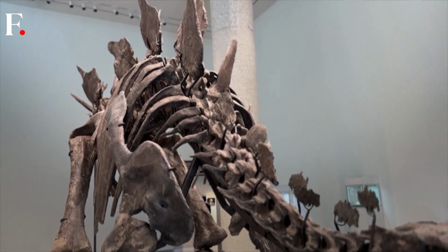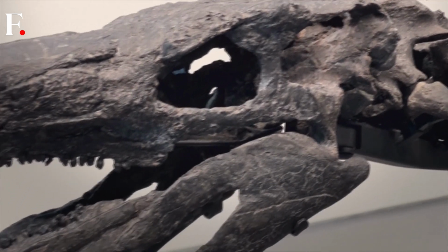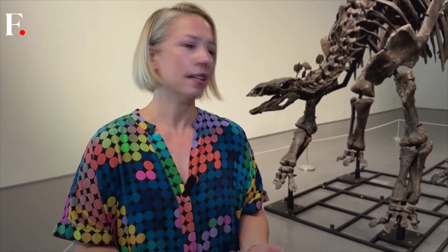And the reason why that's so important is that's how we're able to guarantee the authenticity of the animal, is actually seeing it come out of the ground, understanding how it was prepared, all of the processes undertaken to get it here, so that the buyers know that they're buying something that's truly authentic and important.